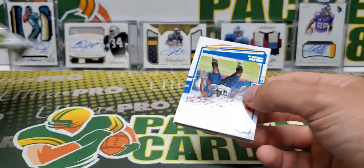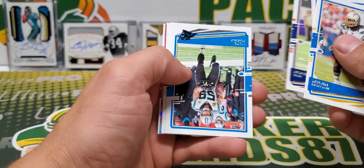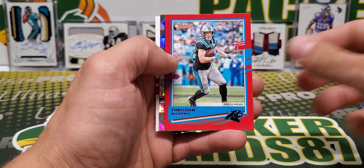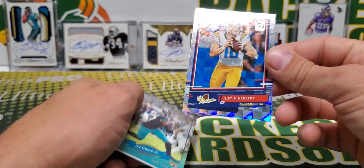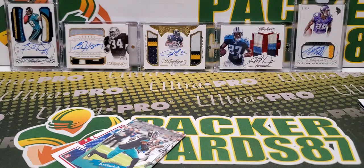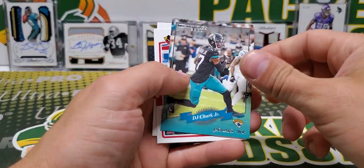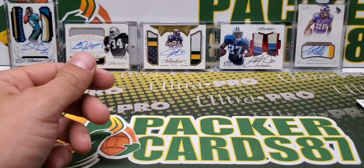I have no idea if any of the hits were pulled out of the box that I got these packs out of. So we go in hopeful, but not expecting anything. Oh, we got a rookie, it's Justin Herbert. Sweet. I'm going to actually sleeve that thing. I was gonna sleeve everything after the break or after the video this time, but I'll sleeve that one up. Nice card. DJ Chark, Benjamin, and Damian Williams.